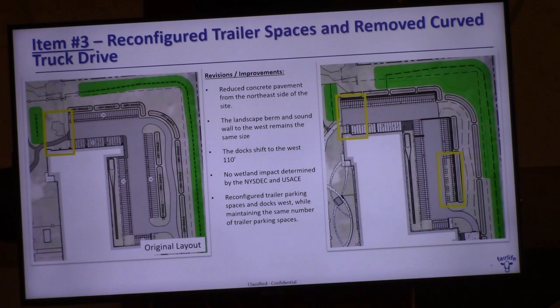So we always kept that off of the plans because we wanted to make sure that determination was made by the Army Corps of Engineers and New York State Environmental. So the same amount of parking spaces, we just reconfigured them.